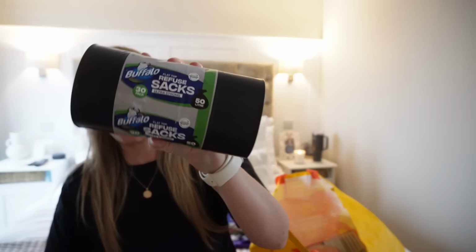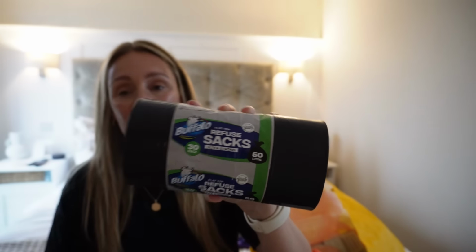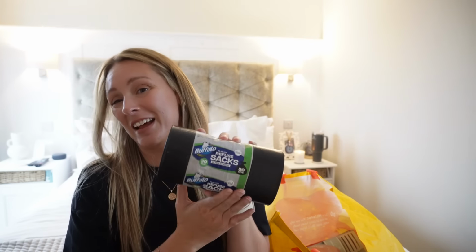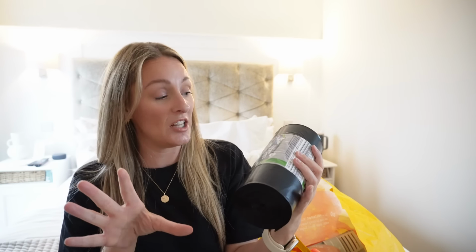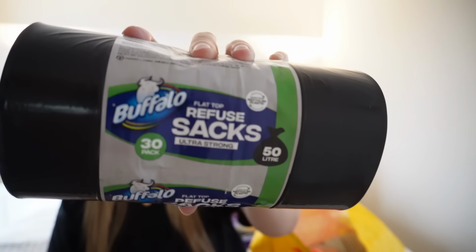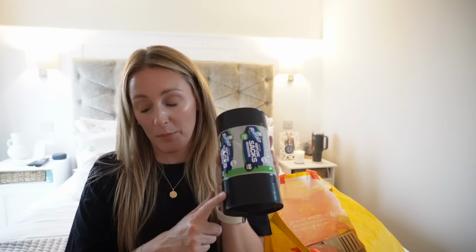So I also picked up just some more bags for the bin. These are my favourite ones because they don't rip, because there's nothing worse than when you're pulling the bag out and it splits everywhere. And these don't do that. So I love them. They're the perfect size, 50 litre, and you get 30 in there. It's by the brand Buffalo, and I can only find these specific ones in Home Bargains.